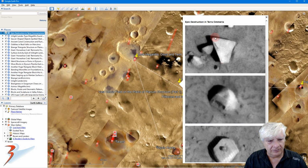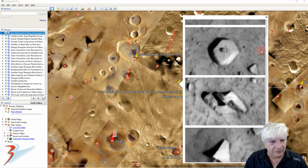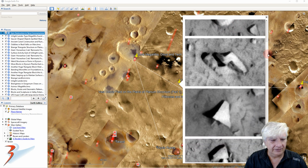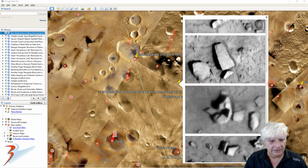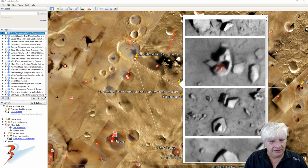Check out that pristine piece there. Got this parallel bevel on the top. More rectangular opening on that one. Another good example of a block with a knob over there in its center. That's a very interesting rectangular slot in that piece.